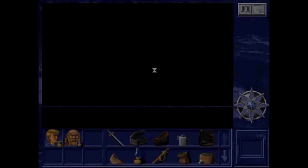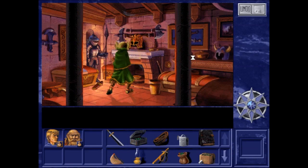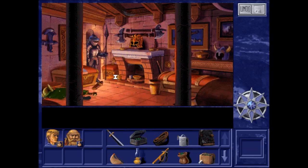I actually think it would have been funny if he picks up the other stupid helmet. That would be pretty hilarious.